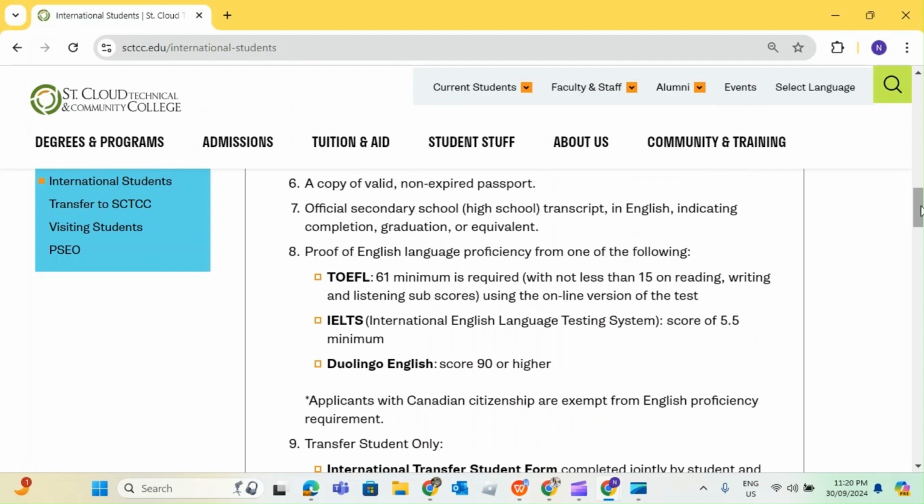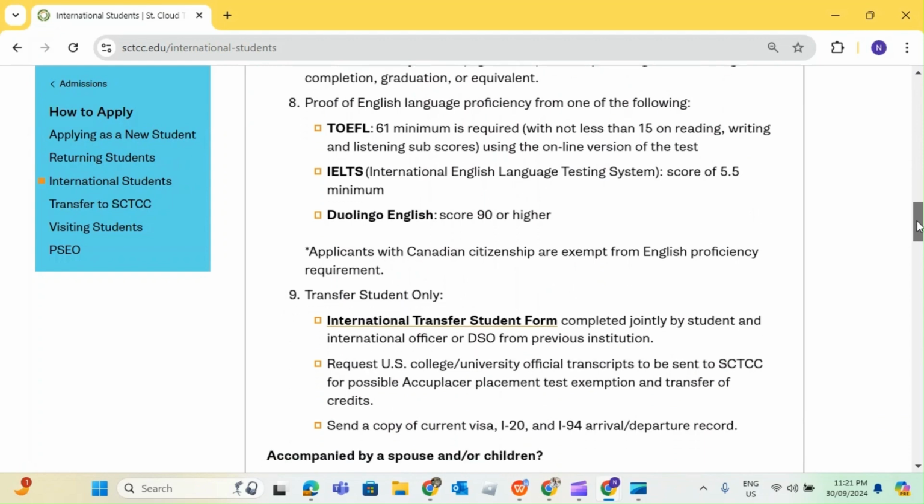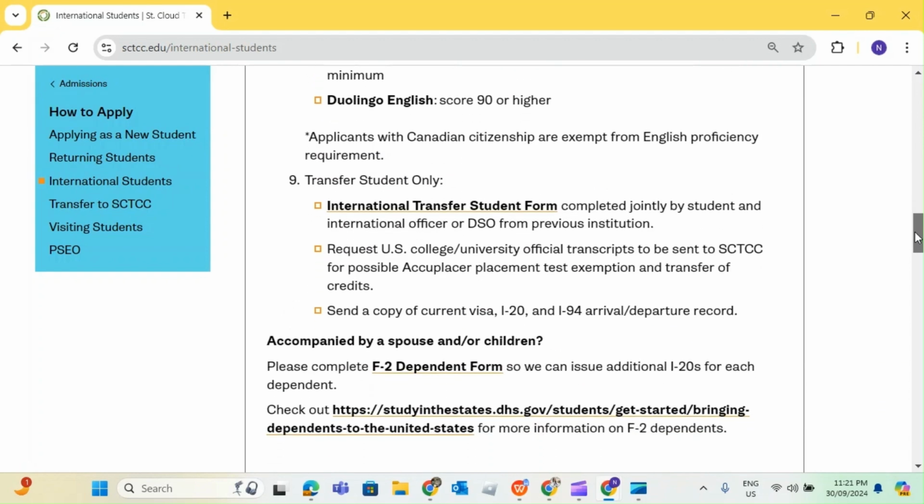Alternatively, you could use IELTS, which you should have at least a minimal score of 5.5. And the beautiful thing is that they accept Duolingo, where you need to get at least 90 or higher. This is quite easy to get. It's faster and I think cheaper to get Duolingo. So it's a good thing they do accept Duolingo. Applicants with Canadian citizenship are exempted from English language requirements. So if you got citizenship in Canada, you don't need to write an English language requirement.